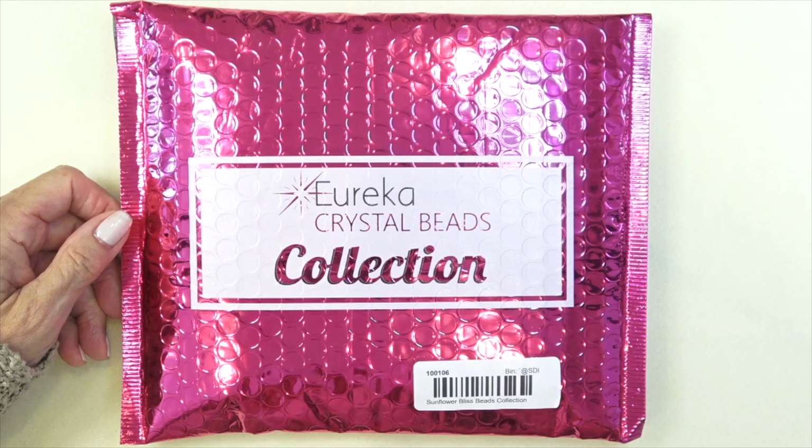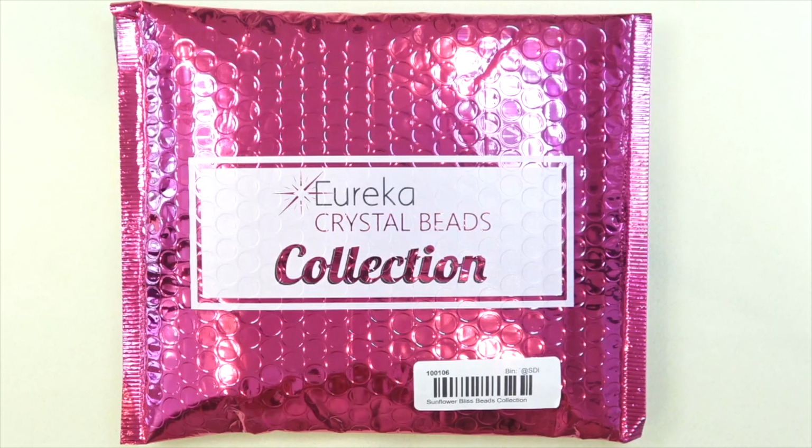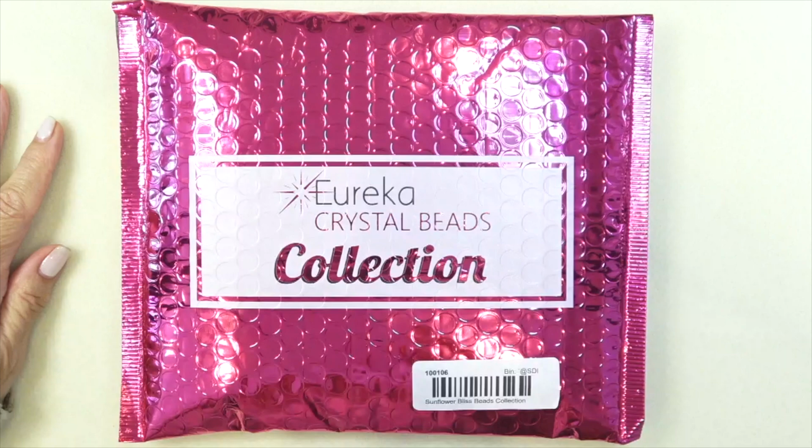So it's time to open your Eureka Crystal Beads collection for August 2024, and this is in collaboration with Gina from Orchid and Opal Jewelry and Beads, and it's called Sunflower Bliss Beads Collection. So let's open it up.